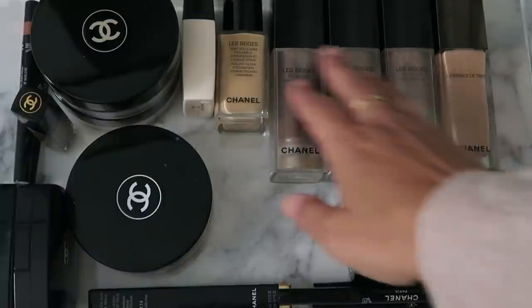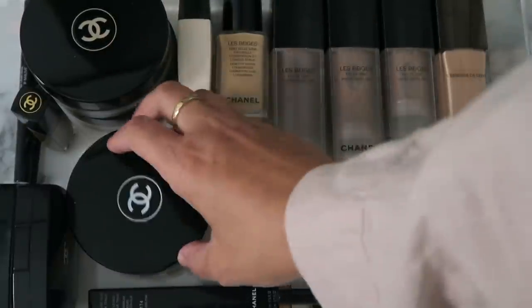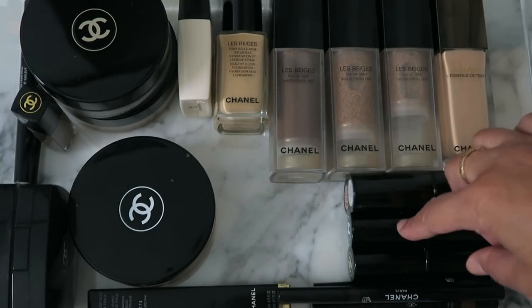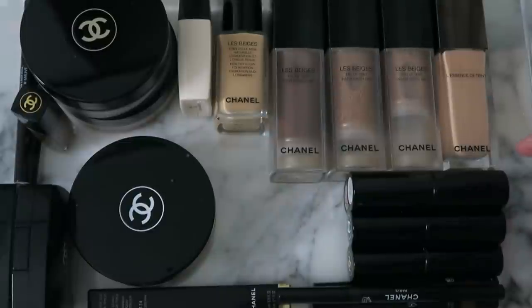So I have here my Chanel base products, bronzers, powder, another powder, and some balms. And then I do have a separate container just with lip products. I think I'll leave them in there. And yeah, definitely more room.